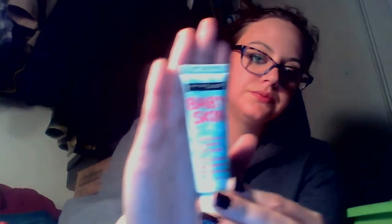I'm gonna do the drugstore ones first and then go more high end. So the next one is the Maybelline Baby Skin Instant Pore Eraser. Now this primer has a bit of a cult following, which I completely understand why. It is a silicone primer.